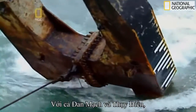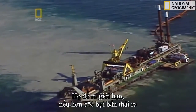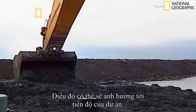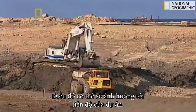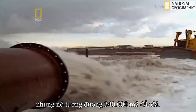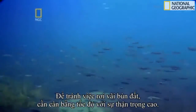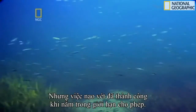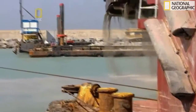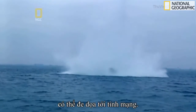For both Denmark and Sweden, harming the environment was a deal breaker. They made a pact that if more than 5% of debris was spilled, all dredging must stop. A decision that would put the entire project at risk. 5% spill doesn't sound like much, but it equates to 340,000 cubic meters of misplaced rock. Avoiding spills required a balance of speed and caution, but the dredging workers succeeded in working within their environmental limits. But they were about to face another danger, one that would threaten their own lives.